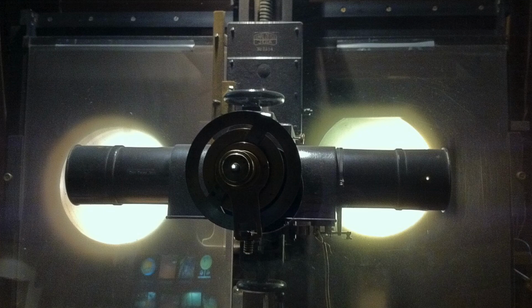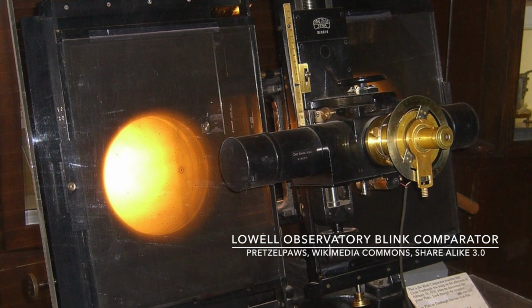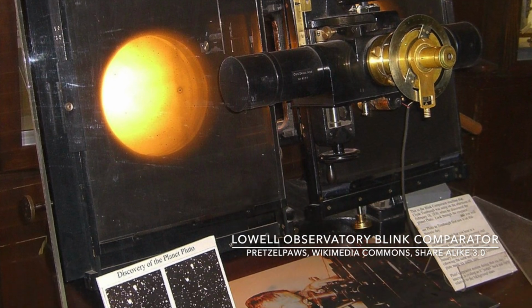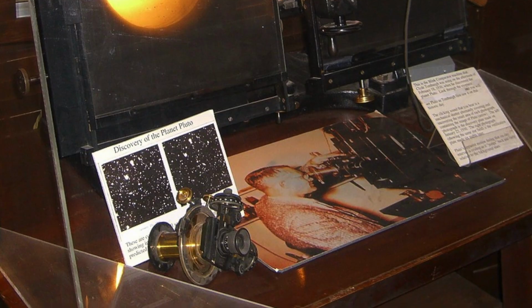This specialized stereo microscope held the photographic plates side by side, and a mechanical shutter allowed him to alternately first see one image, then the other, while looking through a microscope eyepiece. So that's what he did. Looking at image after image, he rapidly moved them back and forth to create the illusion of movement of any object, to see if it changed appearance or position.